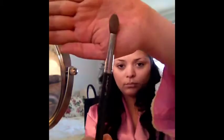And just keep blending. Now what I'm going to do is take my MAC 225 shader brush, and I am going to contour my nose. So I bring those same shadows along the outside of the bridge of my nose very, very lightly. And do you see how it just gives extra shape to the face? It just makes it look nice and small and tapered. And I also go right underneath just to give it a more tapered look. See? Cute. Now I like to go in and just go over everything with my foundation brush just to blend everything in.